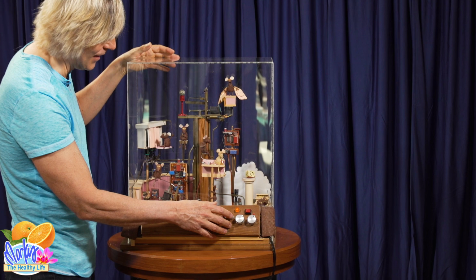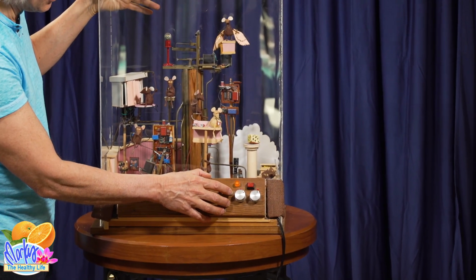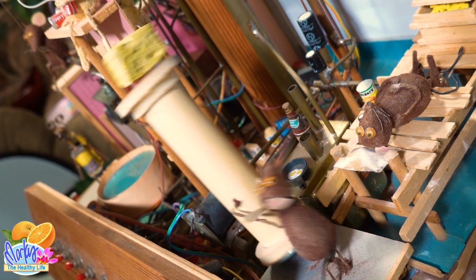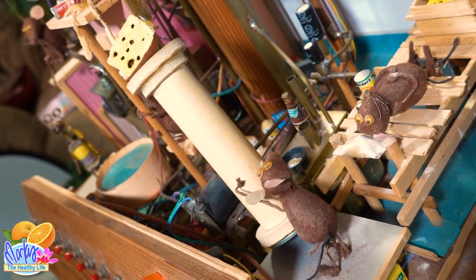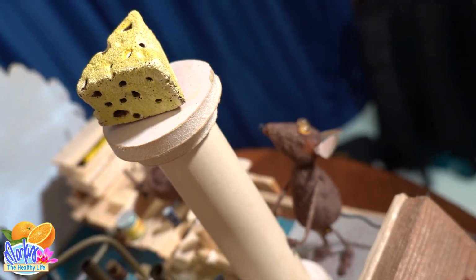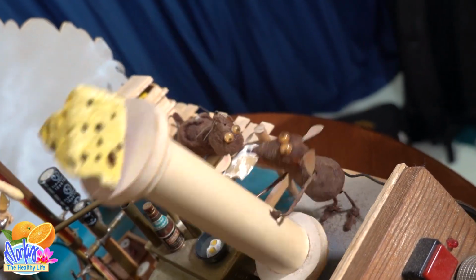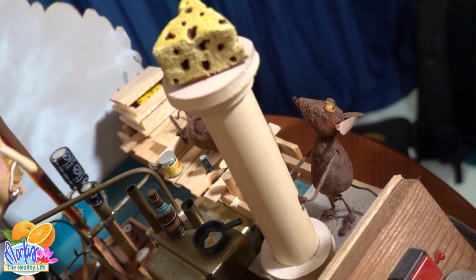And the last button, this is the funniest one. It's a mouse. See, there's a pillar with a piece of cheese on top, and he's trying to push the pillar. Come on, he's trying to get the cheese to fall off the pillar. He's desperately trying to get that cheese. Hey, come on, come on.